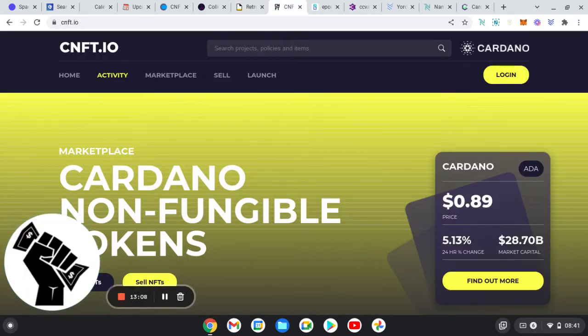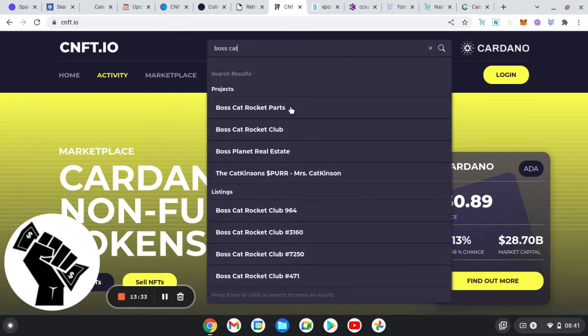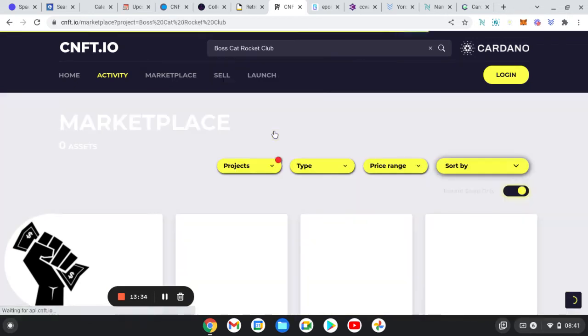Here's another one. To me, this is now third runner-up. I do not like this website. It's clunky. It's slow. It's Cnft.io. Just not a great site. I mean, it's very similar to jpeg.store. You just type in whatever it is here. So let's go boss cat. I mean, look how slow it is. It's awful. And then we'll click it.